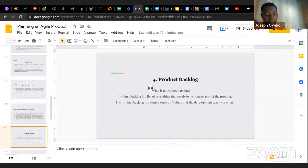What is product backlog? A product backlog is a list of everything that needs to be done as part of the product. The product backlog is a simple source of things that the development team works upon. So the idea of the product backlog is this: every feature, every functionality that we want to see in our product is being recorded in the product backlog. This means that anything that is not found in the product backlog is not going to be executed. If it is not in the product backlog, it is not getting done.